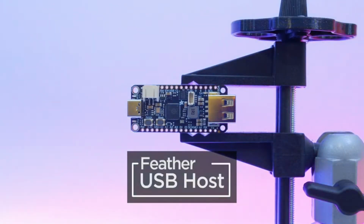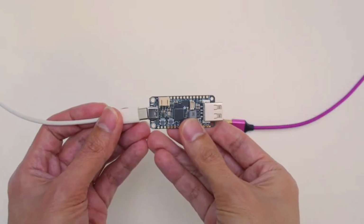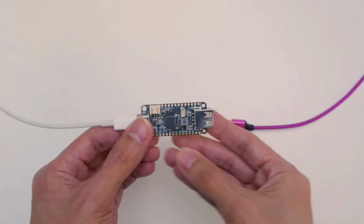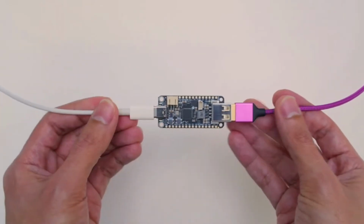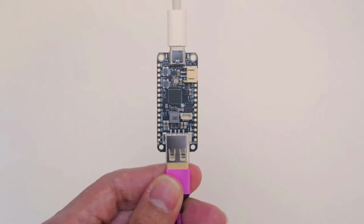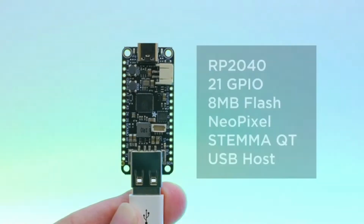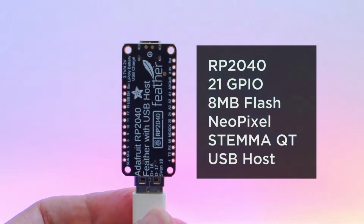The Feather RP2040 now has USB host support for making and hacking USB devices. With 2 USB ports, you can upload, debug, and have data communication, but also send and receive data to just about any USB device at the same time. It could also be used to emulate a USB host peripheral. This Feather features the RP2040 chip, 21 GPIO, 8 MB of SPI flash, and USB Type-C and Type-A ports.